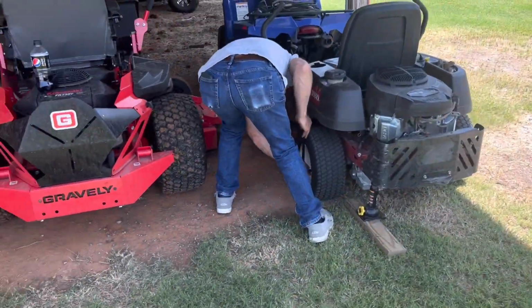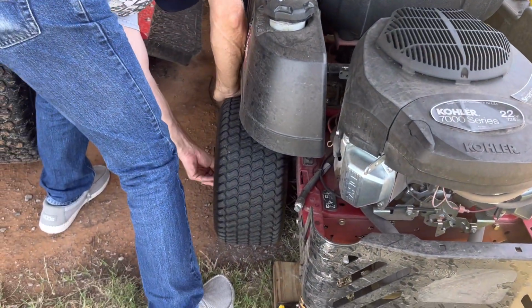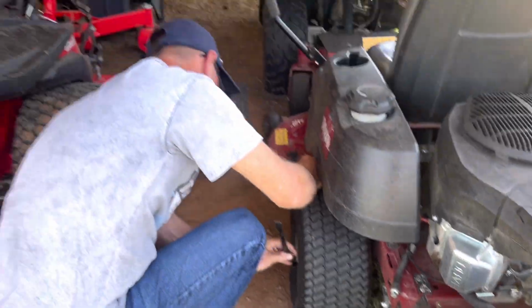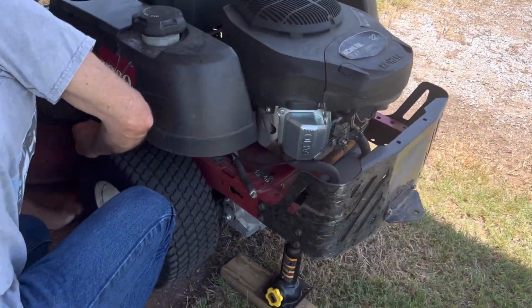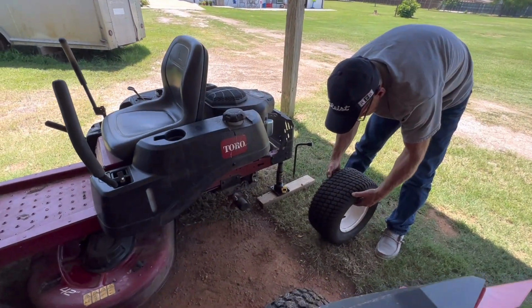So on our little mower, we have this tire that constantly goes flat, and we've just put off having it repaired because we have a compressor and we just air it up every time we use that mower. But today Mike has decided he's taking it off and gonna get it fixed. Alrighty, he got the tire off.